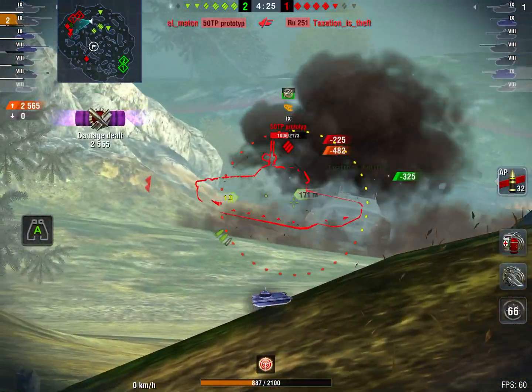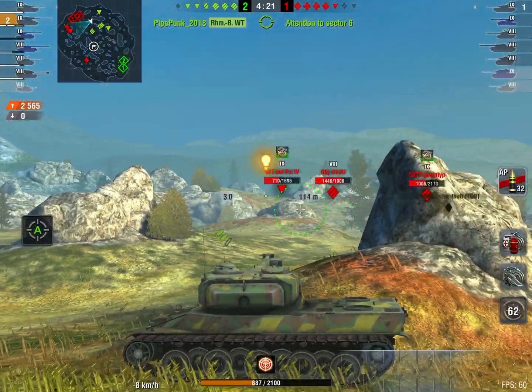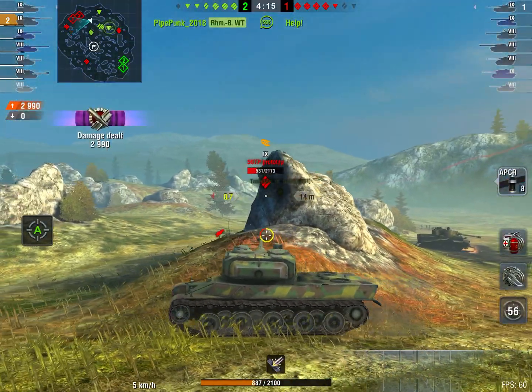Like, I've had some bounces in the tank. But you can see right here, the tank, it can really tear into those enemies. We're at 2.5k damage already here. We're going to be getting this shot off nice there on the 50 TP.